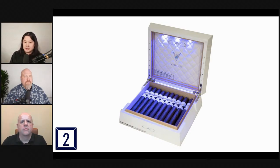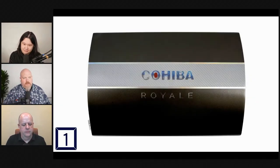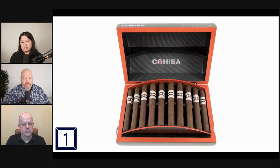Anyway, the good news is the next release, we won't have to talk about lights or colors. That's right. The number one choice of the Halfwheel staff for the Packaging Year Award 2020 was the Cohiba Royale. General released this cigar in April 2020, and it's a three Vitola line, ranging in price from $24 to $29 each.